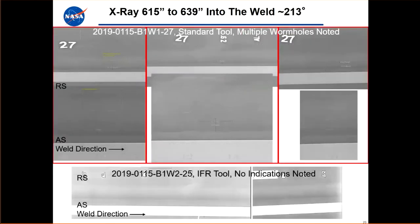Then as we move about 630, 625 inches into the weld, I actually had to break this panel up into 3 sections. So this is acreage before an intersection. They noted a defect here, or possible wormhole is what they called it here. So there's a potential one here. There is a 3/4 inch long wormhole indication here at the intersection. And then also there's a 5/8 of an inch long wormhole after over here in the acreage.